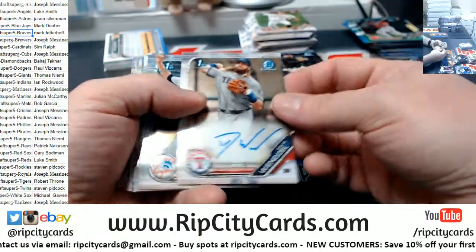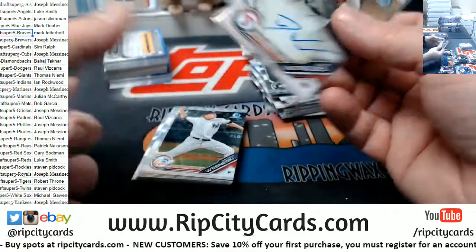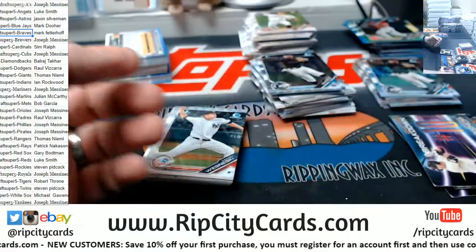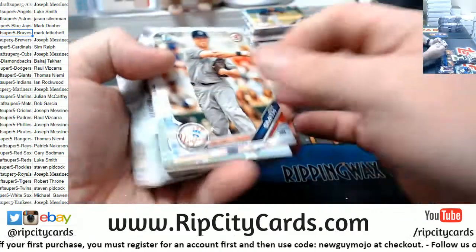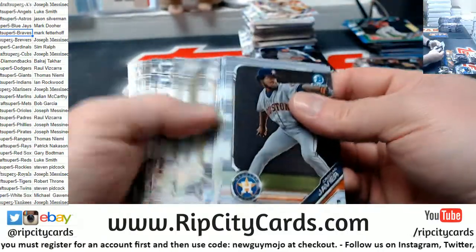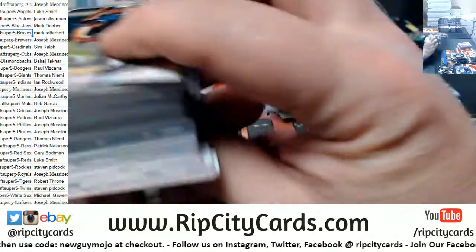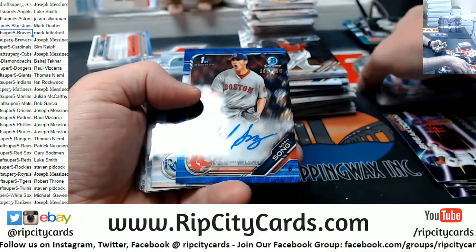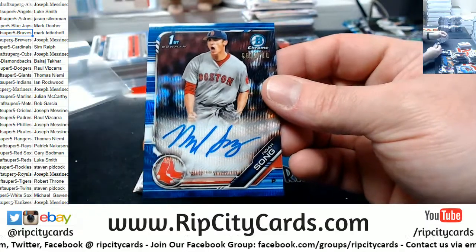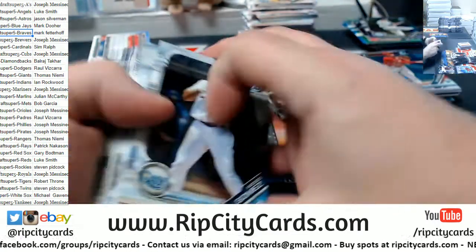Blue Agnos, green Cameron Refractor, and a Davis Wenzel for the Rangers. Noah Song Blue Wave to 150 for the Boston Red Sox. For the Boston Red Sox. Nice card.